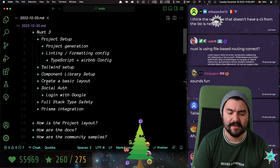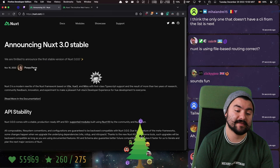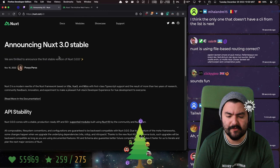Then we're going to try to get social auth going. This one's going to be tricky. Nuxt 3 was officially announced and released on November 16th. That's when it officially went into stable. It was in release candidate for a while before that, in beta and alpha before that. But a little over a month ago, it went into stable.